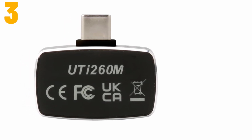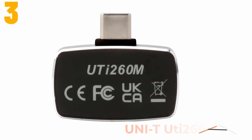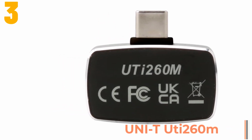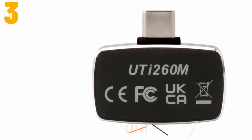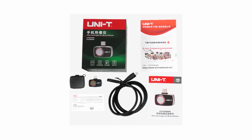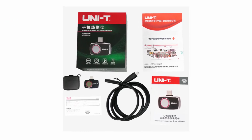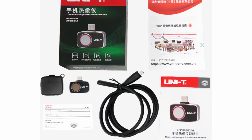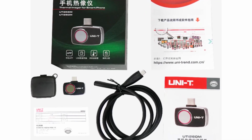As the item number 3, we've selected the HoneNight UTI 260M. Specifications: brand name, Dyson Smart. Origin, mainland China. Is smart device? Yes. Display size, 1.9 inches and under. Certification, CE, FCC, RoHS. Style, embedded.